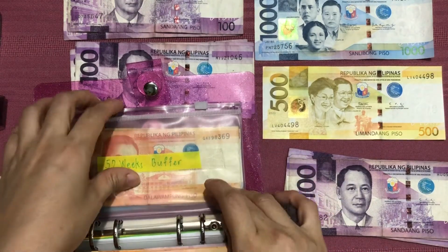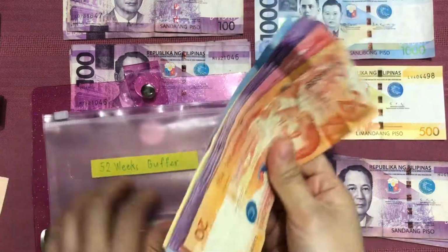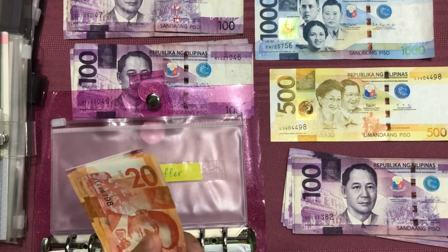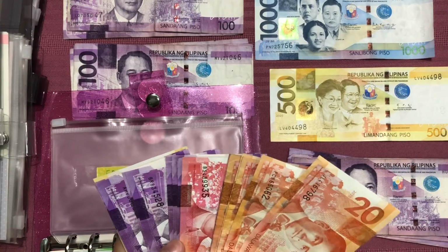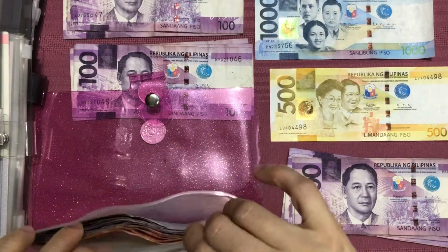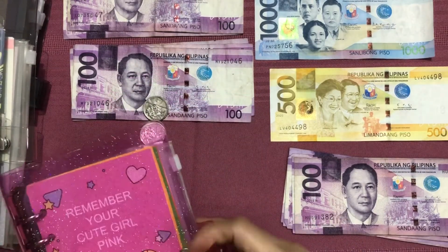So this 52 weeks buffer is for those months towards the end of our 52 weeks saving challenge, which will really be a challenge, because those months will hurt our budget. So this is to help fund the challenge towards those months. So we are done with our saving challenges.